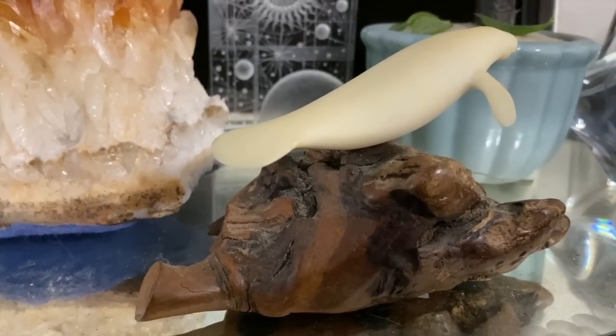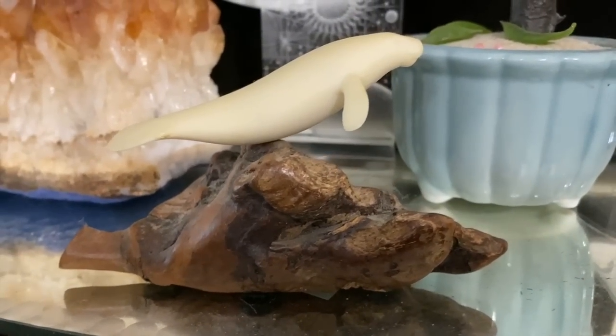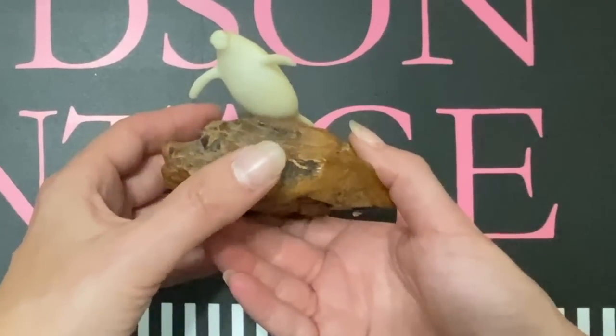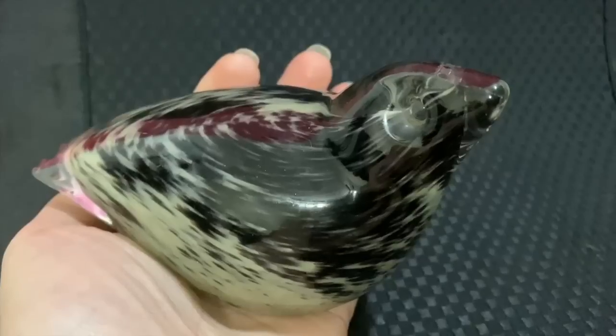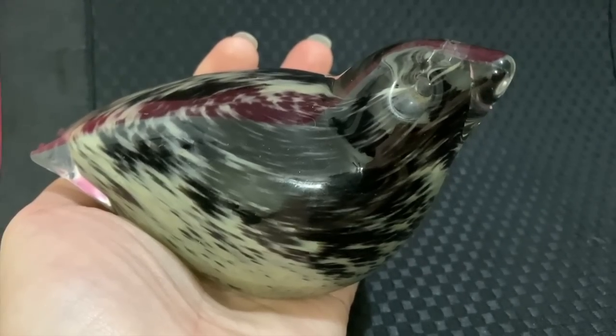The John Perry seal. Also couldn't find any of these. Never saw one before. I've seen a lot of the seagulls and the other animals. Never saw a seal. So I was pretty excited about this one. I paid $5. I'm asking $20. Also under the video.